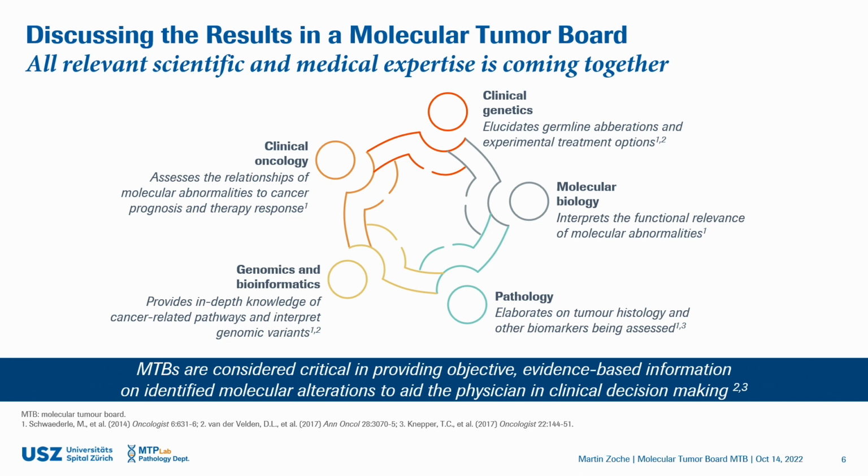You have the pathologist there. We have people from the genomics and bioinformatics, molecular biologists, and we are also adding clinical geneticists, meaning human geneticists, who can advise later on the patient on germline mutations.